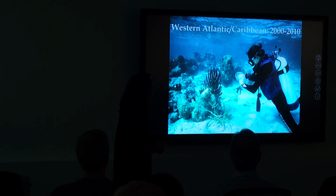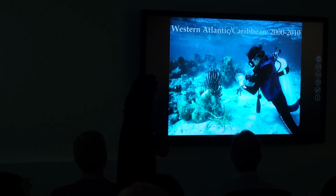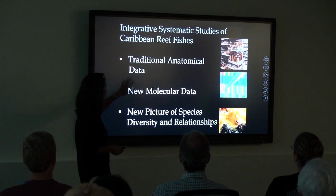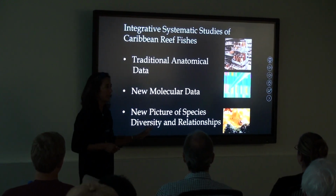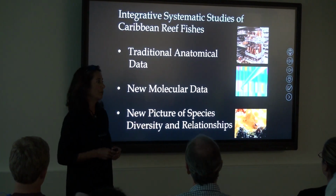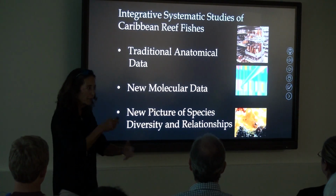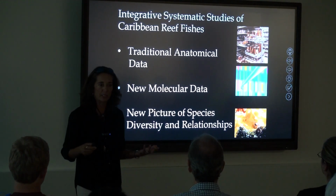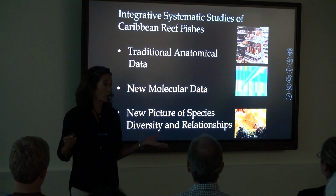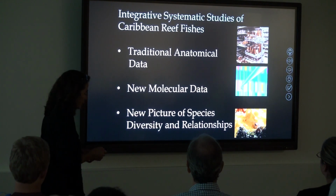And the reason we were doing this is that in the 2000s, in addition to traditional anatomical data, we were able to integrate that with new molecular data. And what we found is it gave us really a whole new picture of species diversity of Caribbean fishes. We sunk a few species along the way, but mainly what it did by integrating these two data sets was show that there was a lot more cryptic species diversity than we had previously recognized.